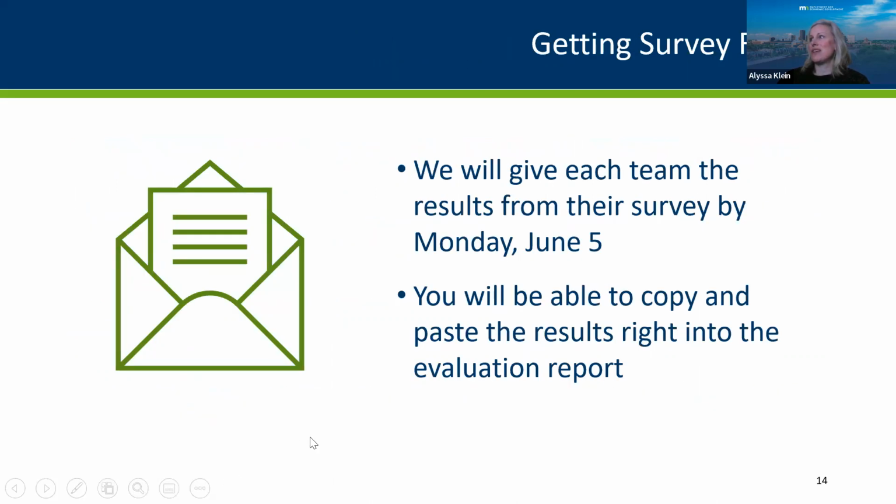So getting your results, as I said, I will get them to each team by Monday, June 5th. Take some time, and I'll plug it all into the report template for you, so you'll have it all there. You'll be able to copy and paste. If you've already started a report, you can copy and paste it into whatever you've started.